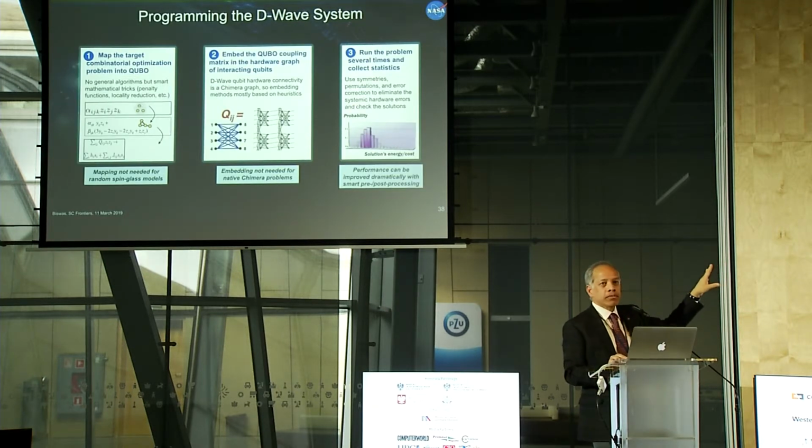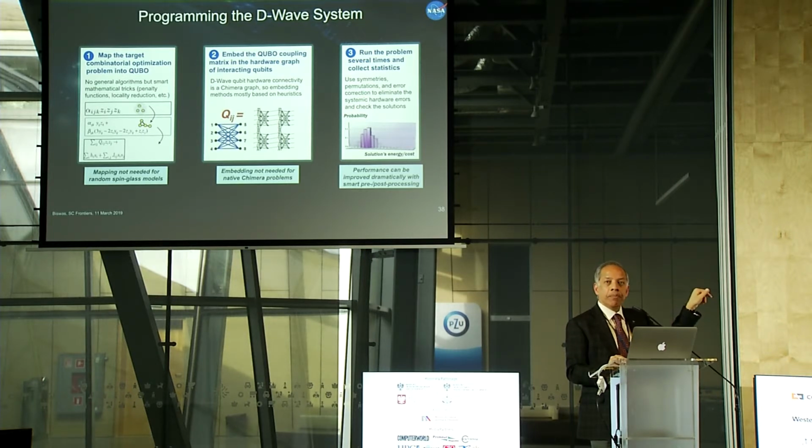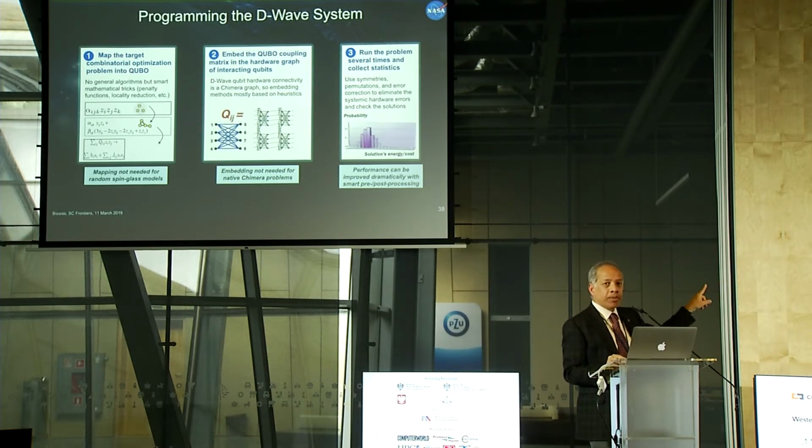So here's a simple way of looking at how you're programming this system. You map your problem onto that QUBO form, which has to be of that form, alpha Zij. If it has more terms, then you have to do mathematical calculations to map it onto that QUBO form. Then you embed that problem onto the hardware, which is the middle picture. I'm showing 1 unit cell, which is the bipartite graph, and then 4 unit cells, so you have to map it onto that. So you map the problem onto the QUBO, then you embed it, and then you run the problem many, many times to get the answer that you want.